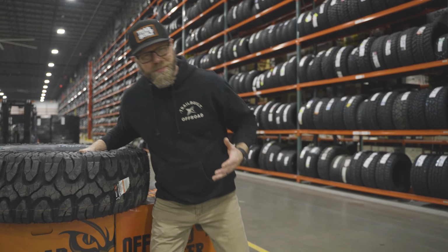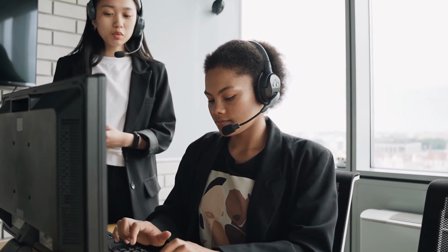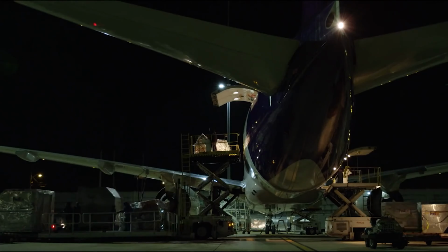Now, if it's a suspension package or maybe some accessories and for some reason we don't have it here in stock, well, then from there, we're gonna contact our vendors, and depending on proximity to where you live, they're either gonna ship it directly to you, which is called drop shipping, or they're gonna send it here if it's closer, and then we send it out to you.